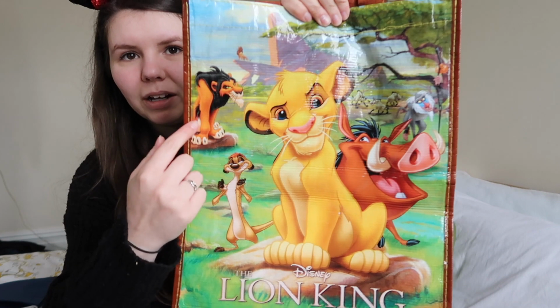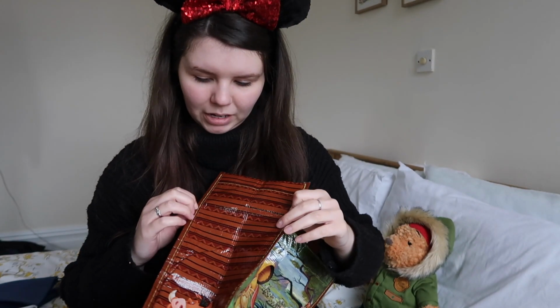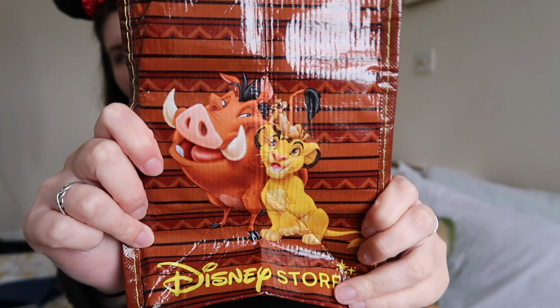You can see Mufasa up here, Scar here, Rafiki over here. So it's pretty cool. It's got all the main characters on it. Oh, the hyenas as well. And then again, it's got a funky tribal print, but this time it's got the trio on the side.